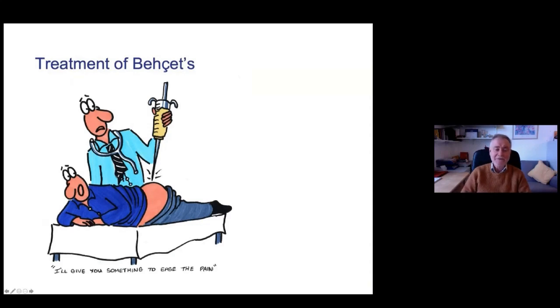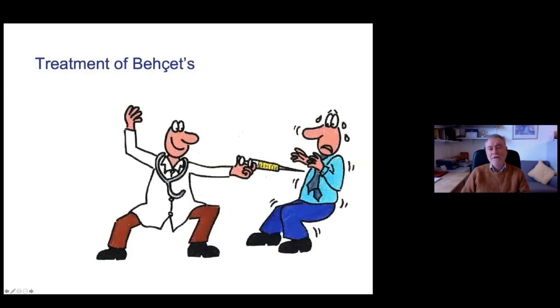Many years ago, this was the treatment for Behçet's. People would be given drugs that actually caused more side effects than the disease itself. And a good example was thalidomide. So we've got to be careful that we're helping patients and not just poisoning them. And one of the big advances over recent years has been the development of biologics for other diseases, and actually understanding that a lot of the biologics that we use for other conditions can be helpful in Behçet's. But we still don't know what the ideal drug is, and our patients still worry about what's being pumped into them to try and relieve these awful symptoms.